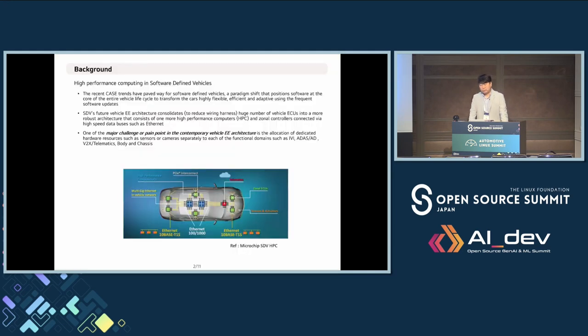Let's talk about the background of high-performance computing in the software-defined vehicle. The recent trend in the case has led to the emergence of SDVs. This is significant, shifting and placing software at the core of the entire vehicle life cycle by utilizing frequent software updates. This vehicle can become highly flexible, effective, and adaptive.